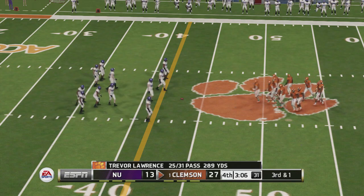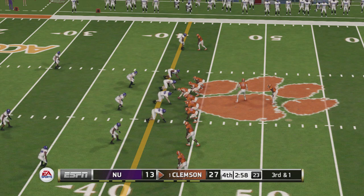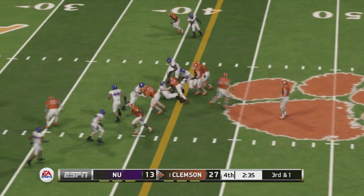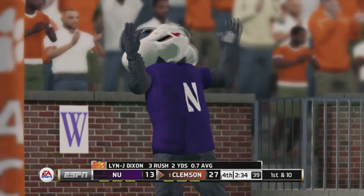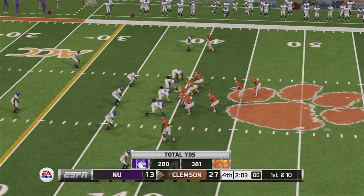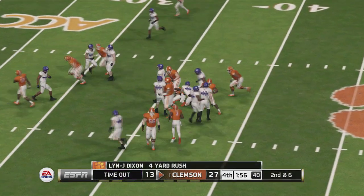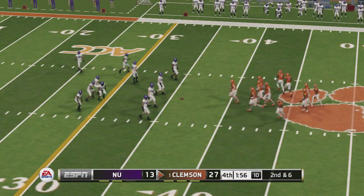Short yardage situation here. It's third and one. Stop at the 40-yard line. It's first and 10. Ball on the 40-yard line. Just over 2 minutes in the game. And he's tackled after positive yardage. Northwestern just took their first time out.